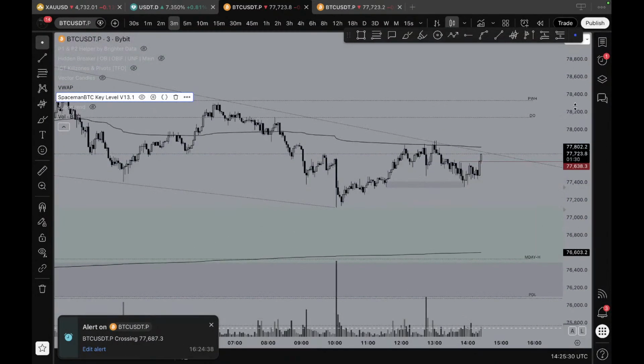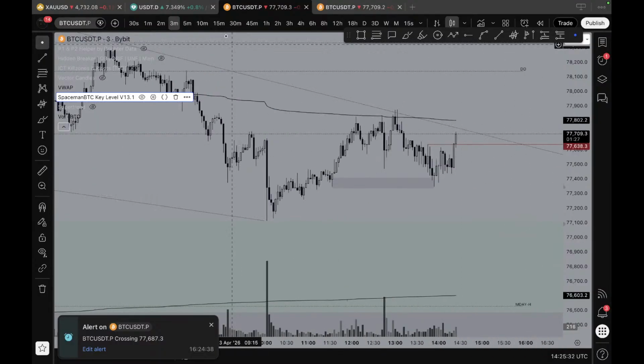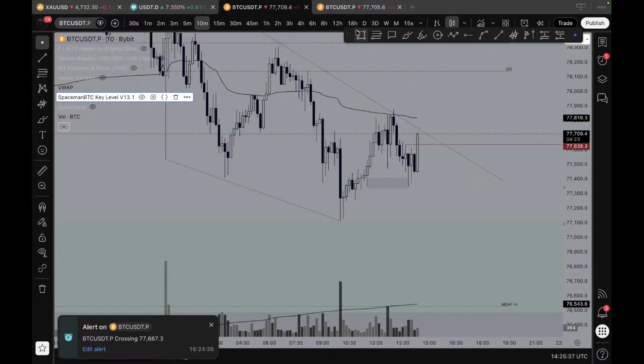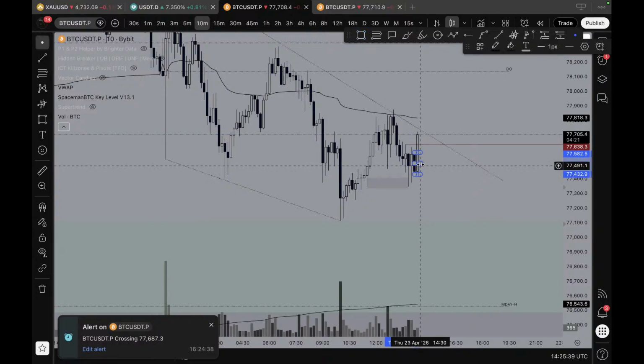Let's see. Price is breaking internal back to bullish, so creating some demand.